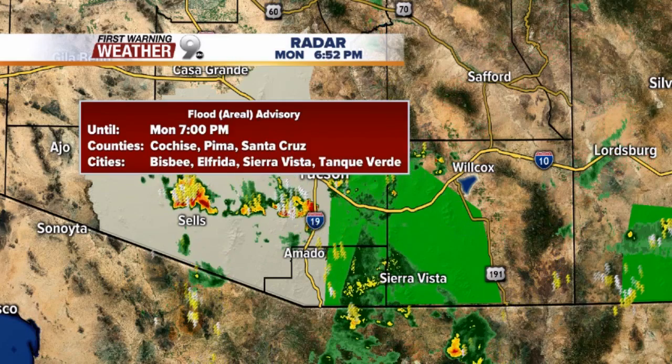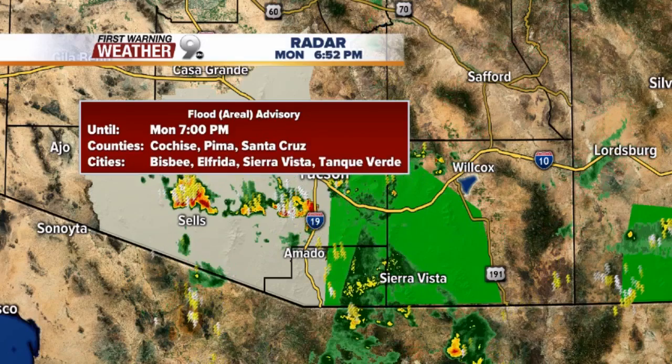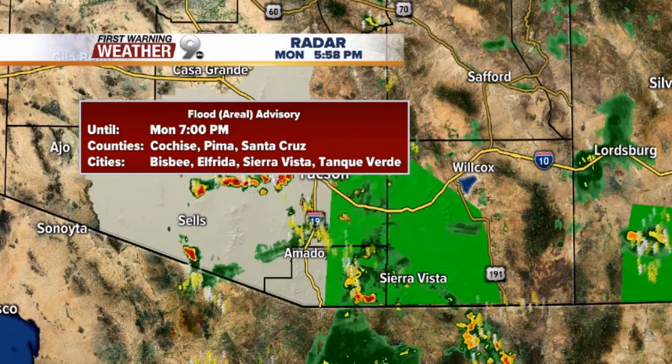We have a flood advisory that does continue for the east side of Tucson, southeast side of Tucson, basically far eastern Pima County, eastern Santa Cruz, and western Cochise County. That does continue through 7 o'clock, and it includes other areas too, like Bisbee, Elfrida, and Sierra Vista.